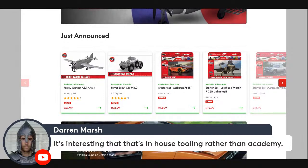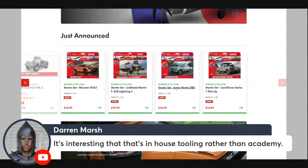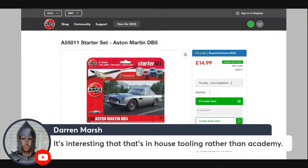I think this is also quite good, that they've retooled the Aston Martin DB5 as a starter set. So again, this year they've done another 4 starter sets. So how many starter sets now are in the range then? I'm just looking at my wall now. So I've got 1, 2, 3, 4, 5, 6. That's 6 they've done so far.